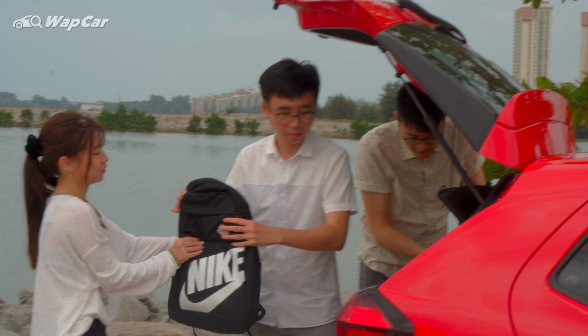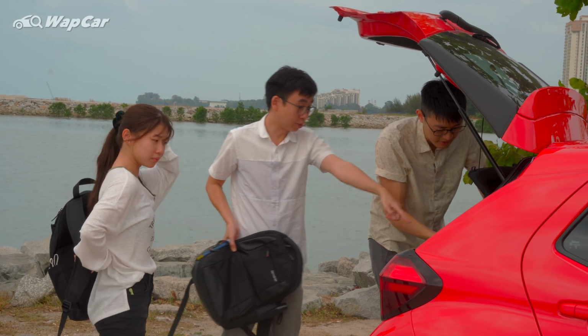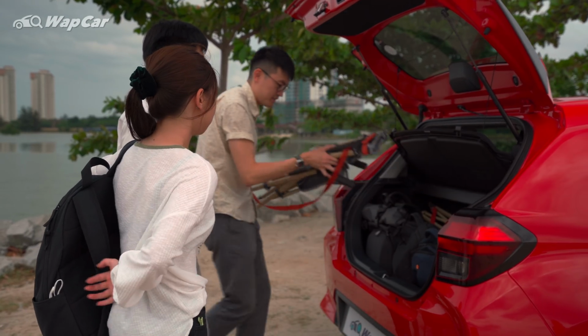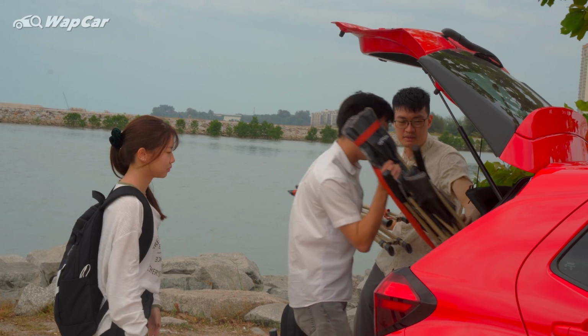But yeah, it's wide as well. Yeah, it's easy. You try getting out the beach chairs. It's actually quite easy to get it out. Yes. One. Not bad. One more. The other one. One more. Okay.